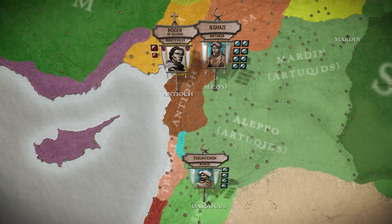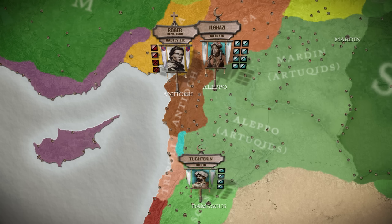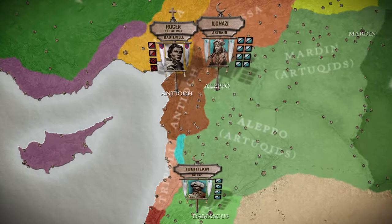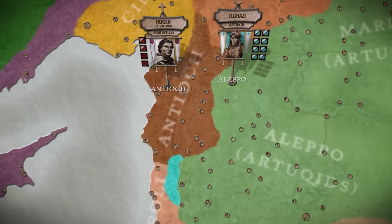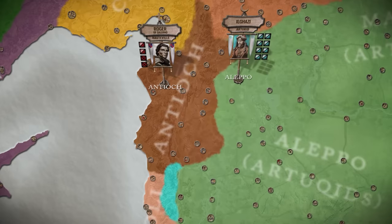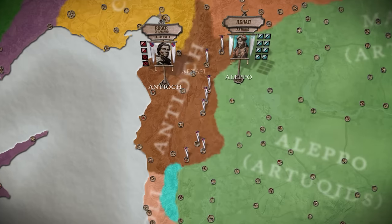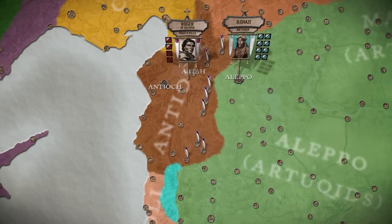Roger was making preparations of his own. As a capable field commander, he was feared by his enemies, one of whom described him as a real devil, and was well attuned to the entangled political landscape of the Middle East. Understanding that the Principality's borderlands hinged on possession of strongly fortified towns and castles, he strengthened key garrisons and began gathering his army at Artah.